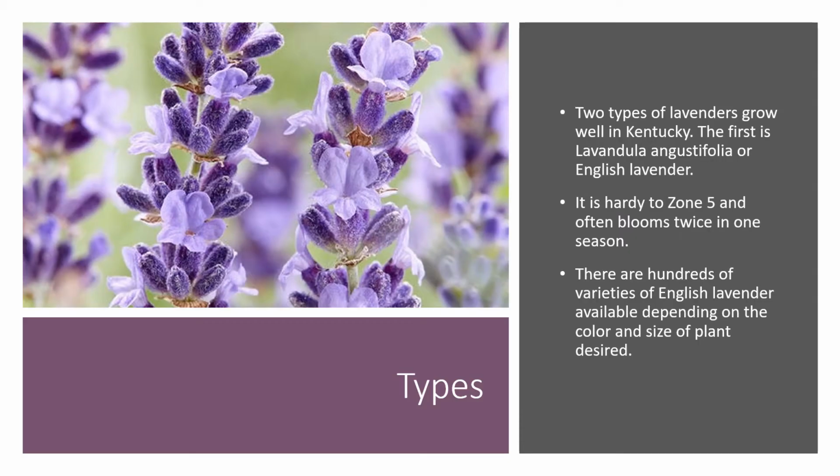There are two types of lavenders that grow well in Kentucky. The first is Lavandula angustifolia, or English lavender. It's hardy to zone 5 and often blooms twice in one season. Kentucky ranges in zones from 6, 6B, and some 7 out in the western parts of the state and in the inner city of Louisville. There are hundreds of varieties of English lavender available, depending on the color and size of the plant that you desire.